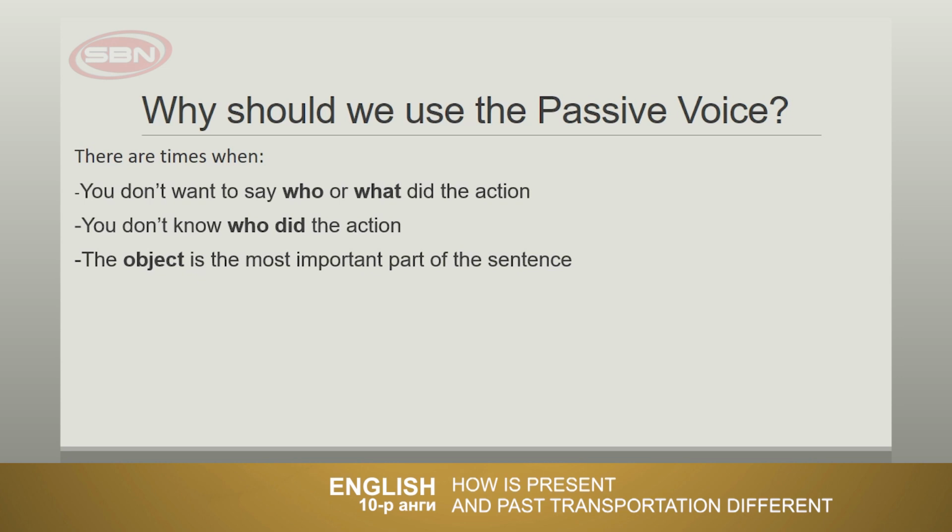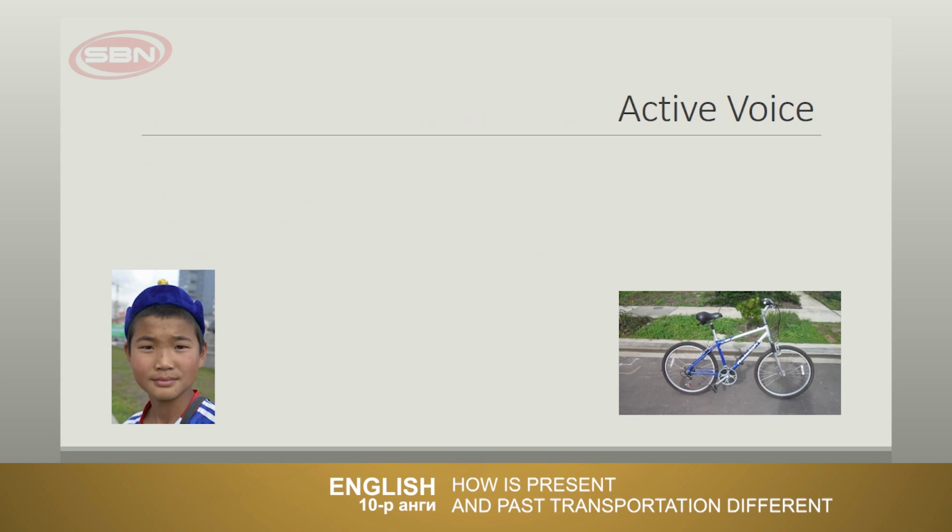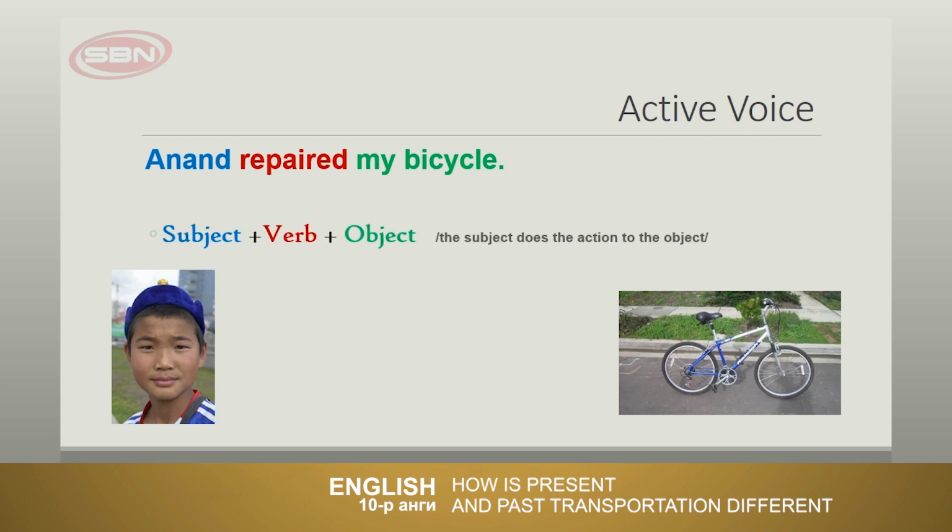As I said, I'm going to give a simple sentence in active voice. So look at the board. Ananda repaired my bicycle. It is an active sentence, you see. In an active sentence, every subject does the action to the object. Everybody knows it, right? Good. Is it true that the subject does the action to the object?